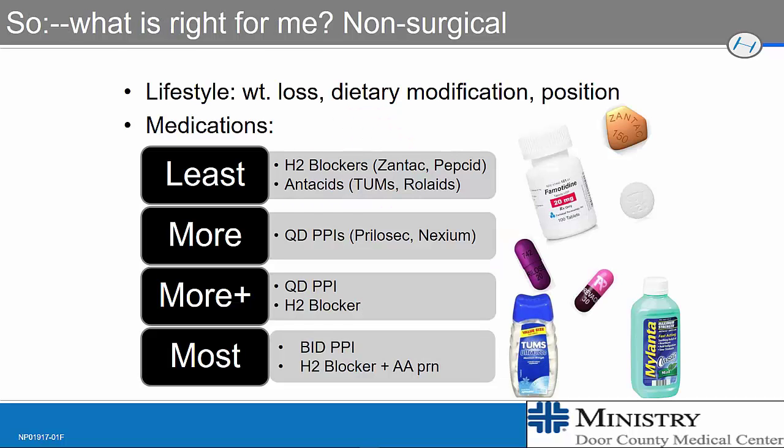The goal is to control reflux disease medically with the least amount of medication possible. And so we start at least H2 blockers like Zantac and Pepcid, antacids. A little bit more would be once daily dosing of PPIs like Prilosec or Nexium or Prevacid. A little more than that would be once daily dosing of a PPI with the supplemental use of H2 blockers or antacids. And then the most would be BID dosing, twice daily dosing of a PPI, and the potential use of H2 blockers and antacids. And I do have patients that, it's not that uncommon to have patients who are on the most amount of medication to control their symptoms.